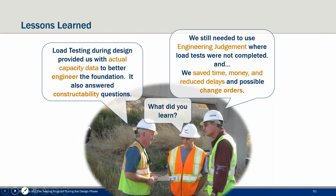The lessons learned in this project were that, as I mentioned at the beginning and during the engineering phase, the pile testing provided us with actual data that we could use to better engineer the foundation. And I think that played out in the 2 previous presentations as well, with John and Sheil, as far as getting more data up front, getting data during design, and having that in hand so that it answers a lot of constructability questions. We don't have as many questions during construction. And then, like I mentioned a few times, we used engineering judgment for the depth of the piles, and we had to use judgment where we didn't have any load tests. We saved a lot of time and money, and really didn't have any delays to speak of.